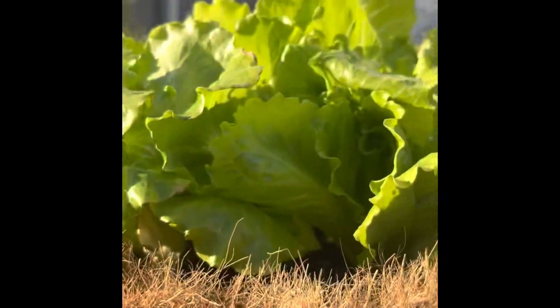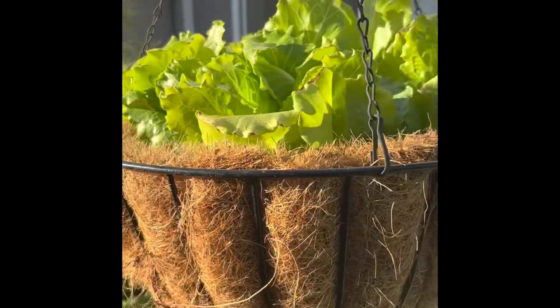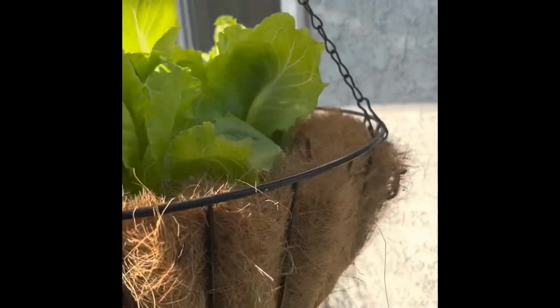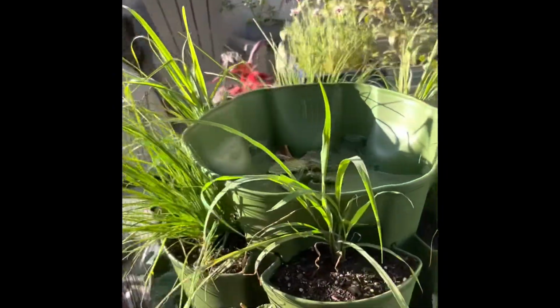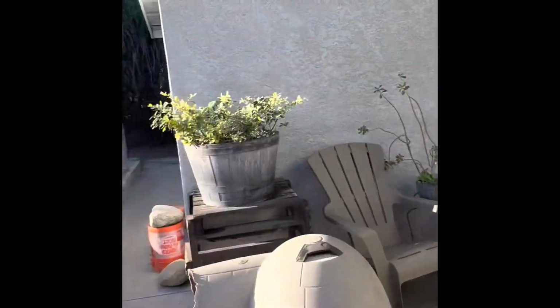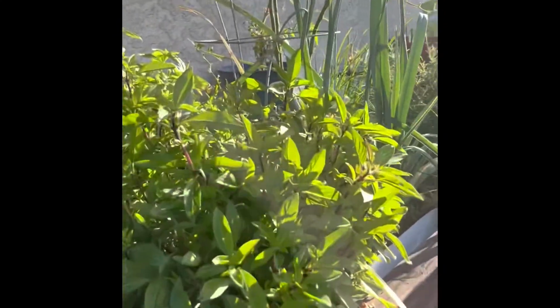And my lettuce is looking fantastic. I have it in a hanging basket here, and it is looking fantastic. So everything is looking really good, except for this mess all over my patio again.